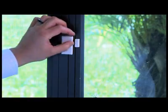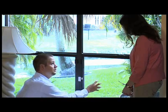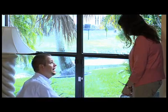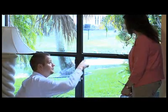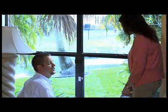Now, the problem you run into with this is if a thief was to break in this window, they're probably going to shatter the glass. Right. And if they break your glass, they're probably not going to open this frame, which means this is not going to trip. Yeah, so what do we do?